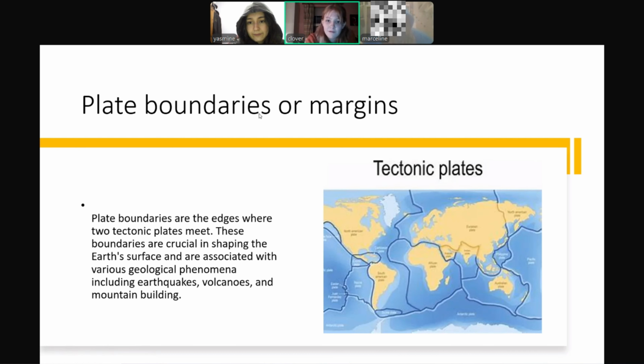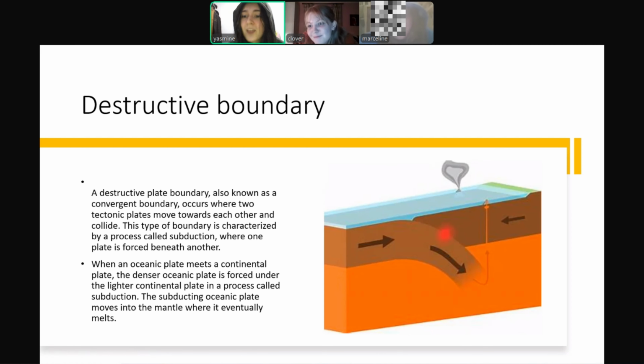A plate boundary or margin. Plate boundaries are the edges where two tectonic plates meet. These boundaries are crucial in shaping the Earth's surface and are associated with various geological phenomena, including earthquakes, volcanoes, and mountain building. Destructive boundary. A destructive plate boundary, also known as a convergent boundary, occurs where two tectonic plates move towards each other and collide.